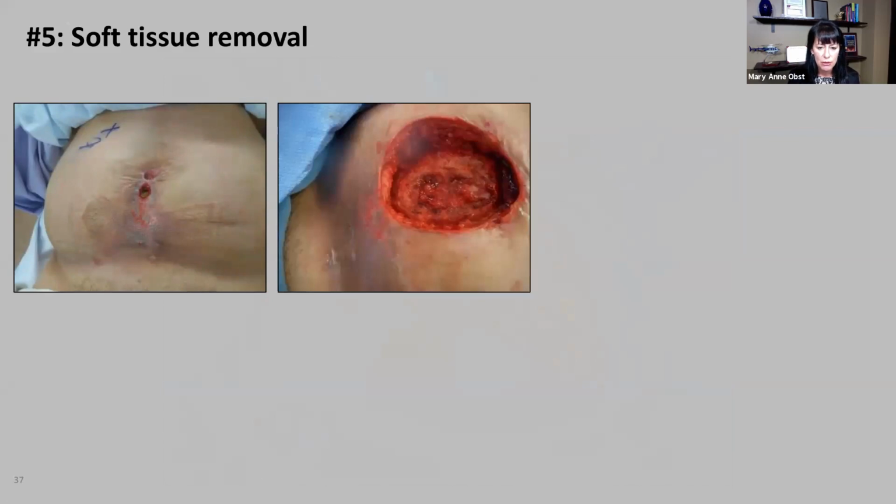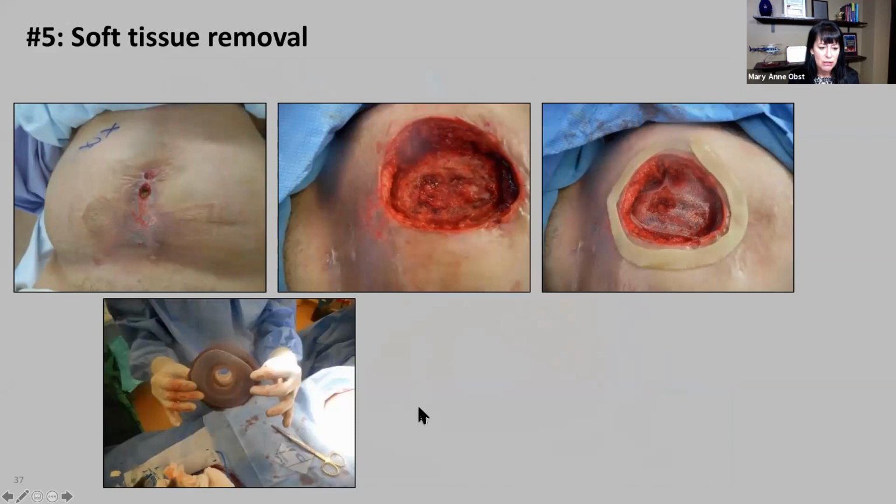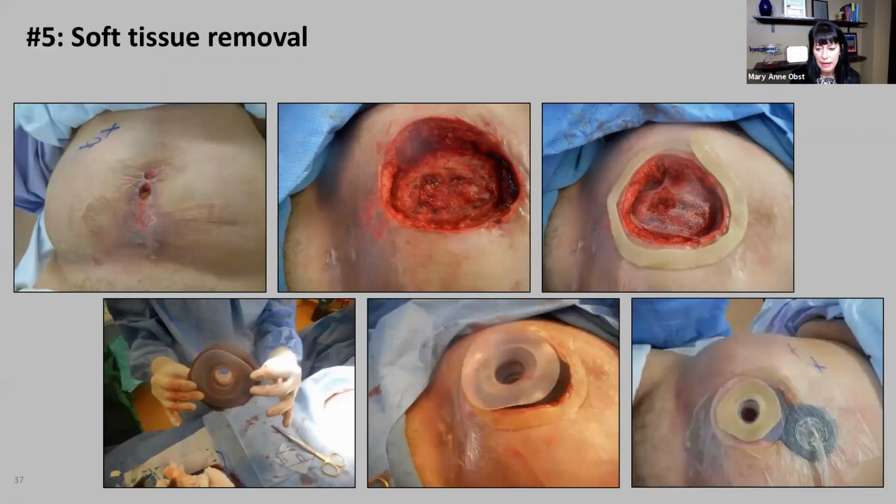And so we just took down all of it so that the fistula was right in the middle. And then I can use one of the isolation devices. This is the fistula funnel, and vac her down, put on a pouch. And she actually healed without a skin graft and was in a standard pouching system fairly quickly.